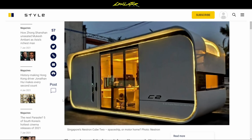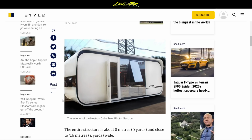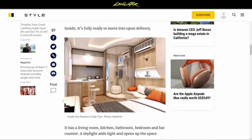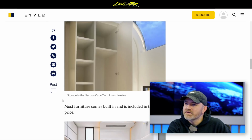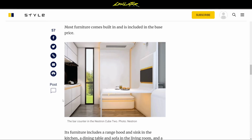Now, that's only 263 square feet, but somehow it feels nicer than that other tiny apartment we were looking at. If you scroll down to the images, I don't know why it feels nicer. Probably the glass on there, the futuristic aspect of it. The entire structure is 8 meters long and 3.6 meters wide, but, you know, it's kind of like an RV. Yeah. But I don't believe it rolls around or anything.